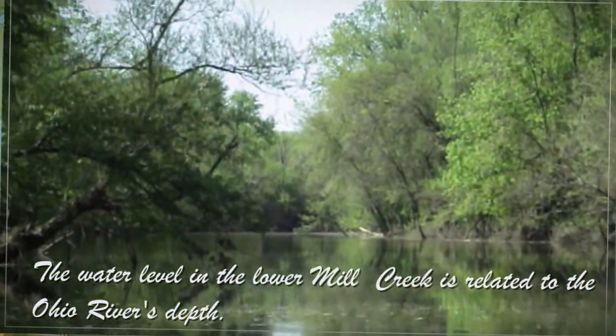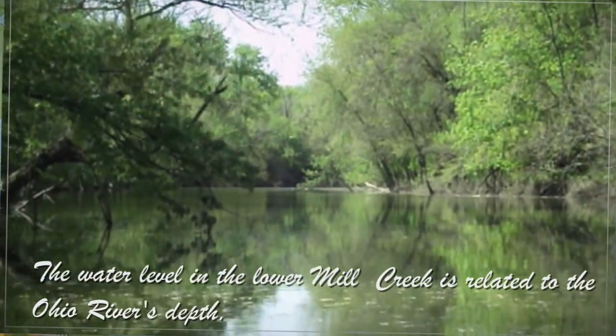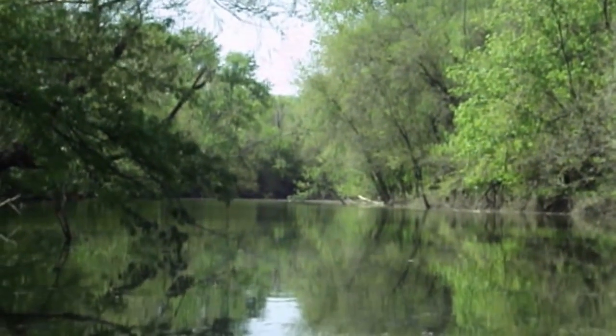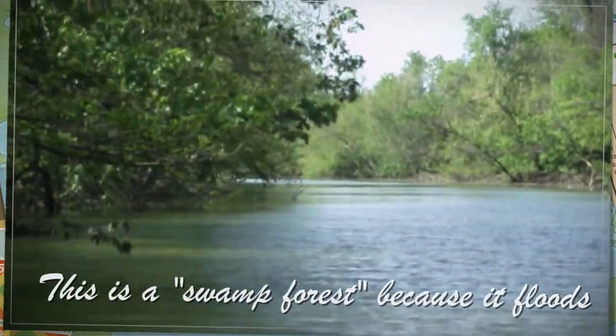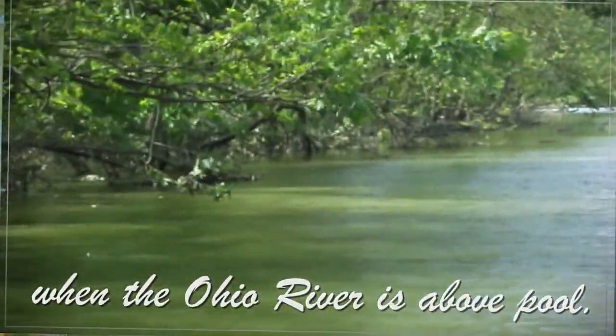Interesting area here. This is an estuary of the Ohio River. What's an estuary? Well, it's a place where the water isn't moving because it's backed up by a big water mass. It's by trees, and we call it a swamp forest because it floods every time the river floods. And it's been underwater, as we can see recently. It goes along here for quite a while.